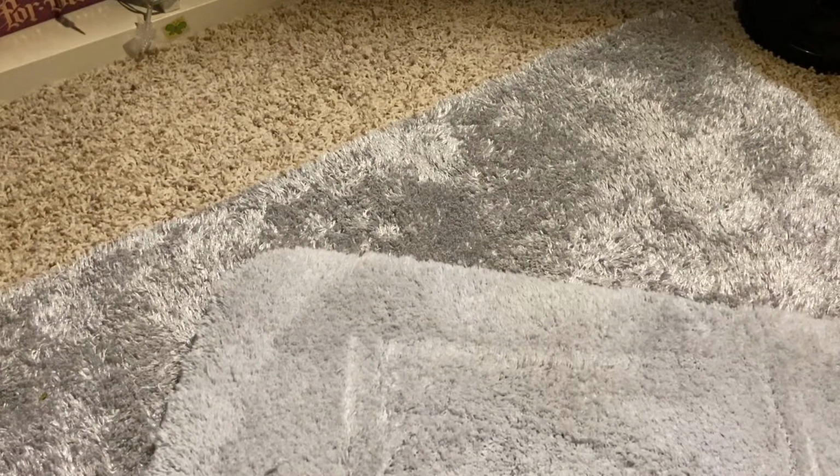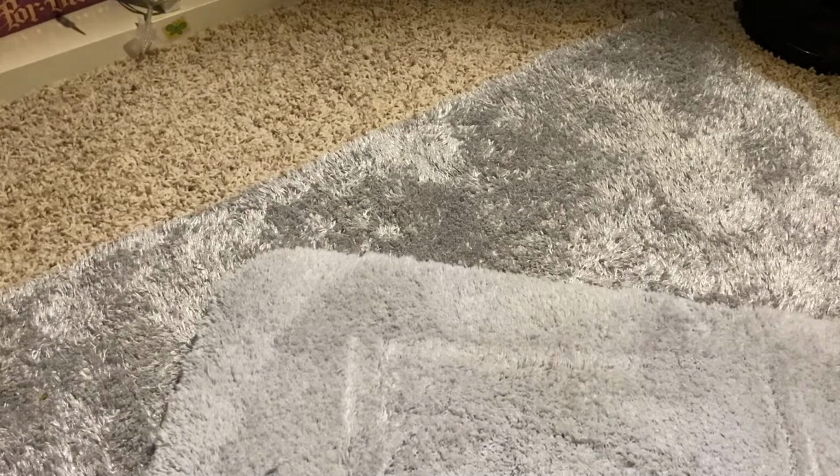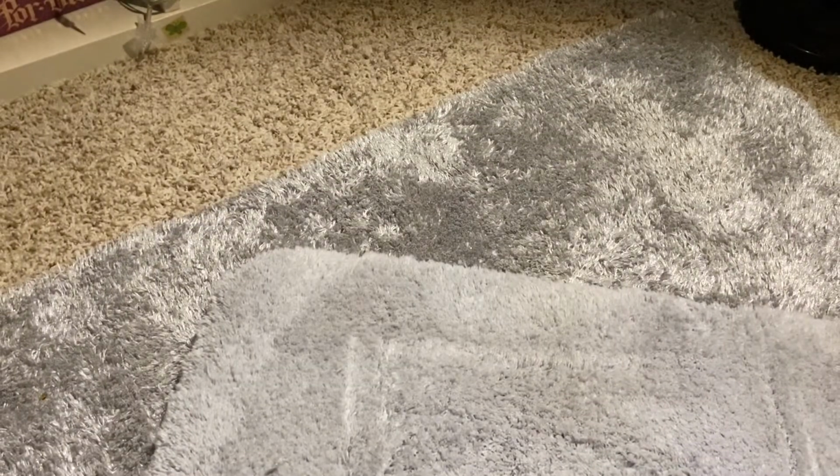Okay, this is the Blue Realm. It's in that same Stila packaging. And there's like two mattes and the rest are toppers. Really, really pretty. I like that one a lot. I'm excited about that one.